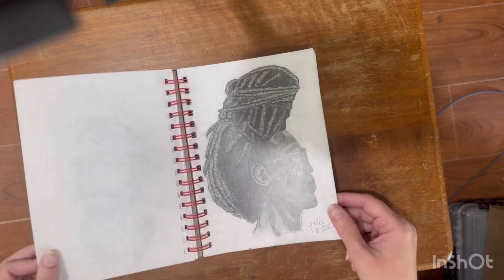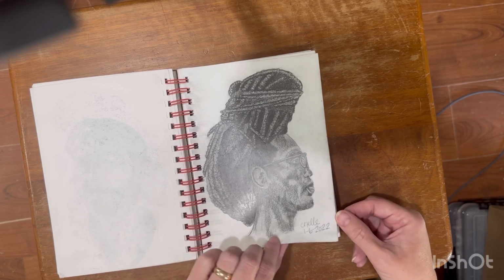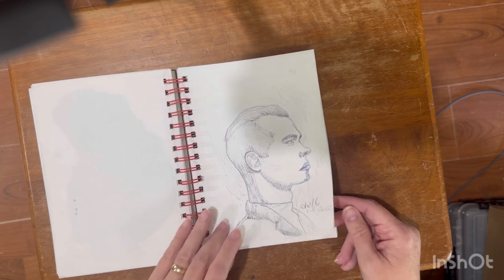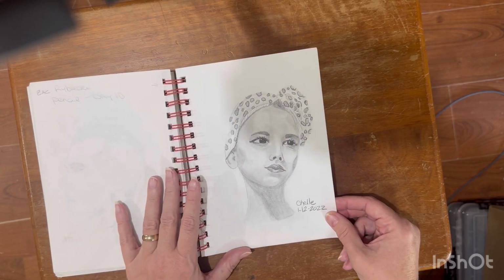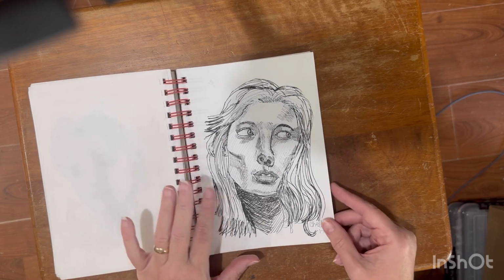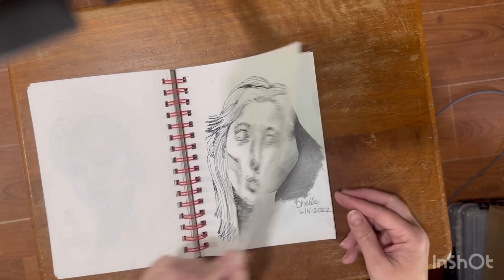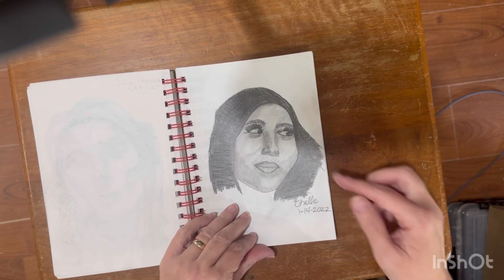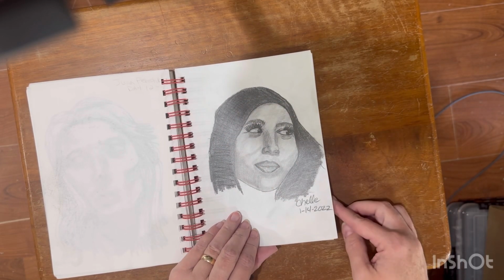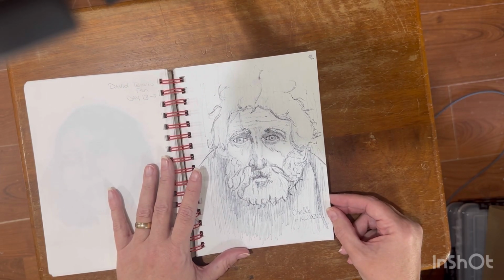I'm not really that great at drawing faces, but I've practiced, and I imagine now I could probably do better. That one actually turned out really good. This one turned out horribly. But again, that's why we practice. I love her face, and I think she had on a covering, so it's not her hair, it's just a covering. This guy kind of reminds me of my stepfather.